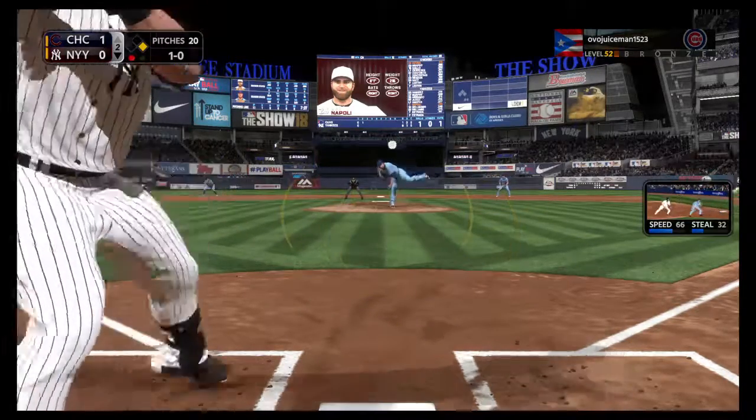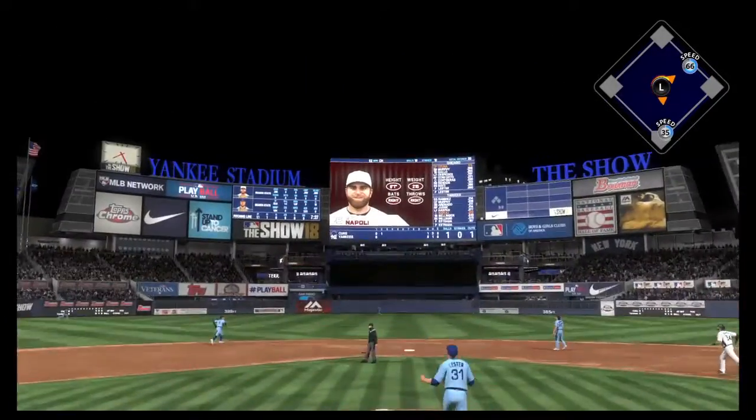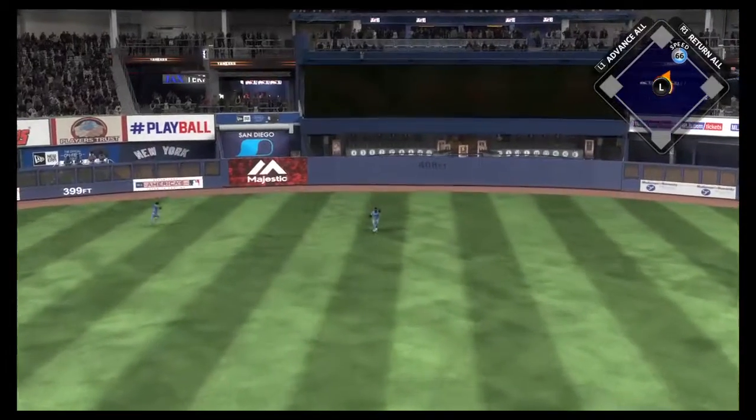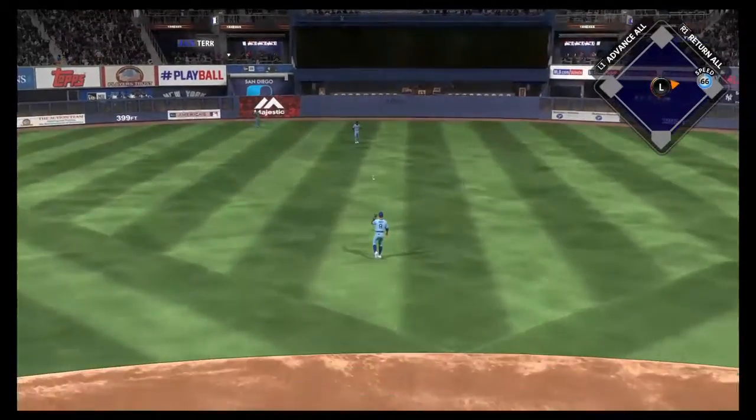The 1-0 delivery. High fly ball out to straightaway center. Ozuna is under it. He's got it, and there are two down now.